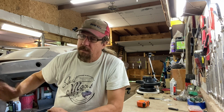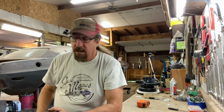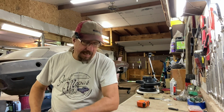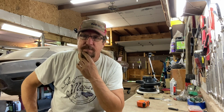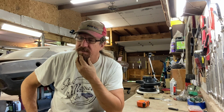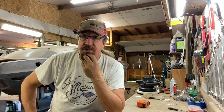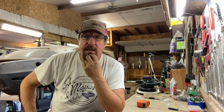Bottom line, the way I'm going to build this car, if the clutch is no good, put a new one in. It's not that big a deal. So it'll be built to easily get in and out of. So with the Lakewood bell housing and that, we should be in good shape. I think that's going to be the way to go on this project.